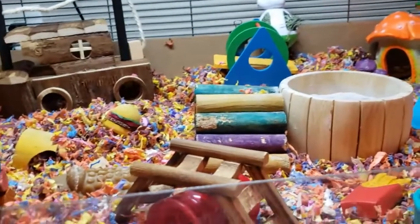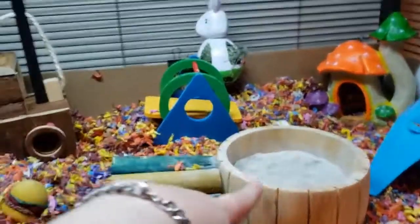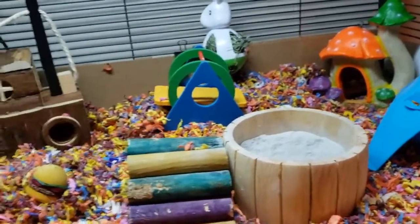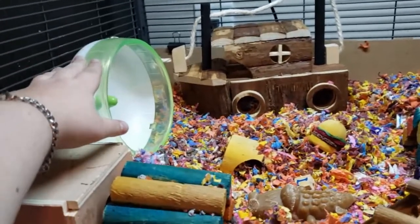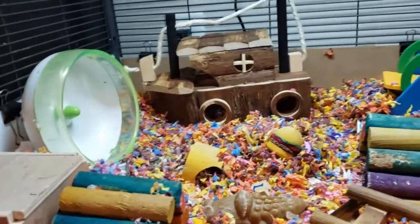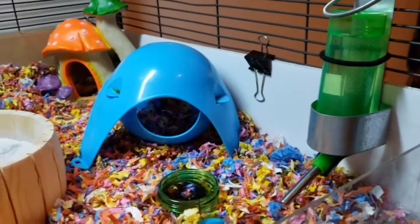But yeah, we're gonna go through and move some stuff around, take his sand bath out here and sift it and make sure that it's clean, and probably wipe out his wheel here because he usually gets it pretty gross. He has fresh water. I do fresh food every few days and fresh water every day.